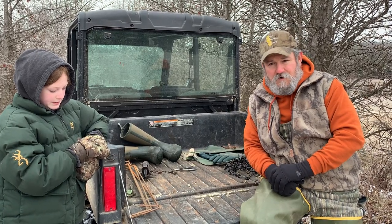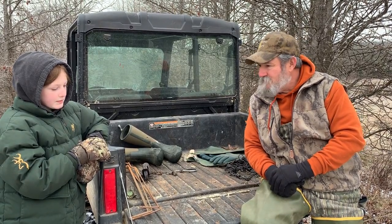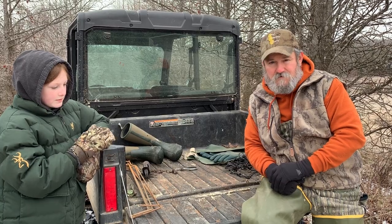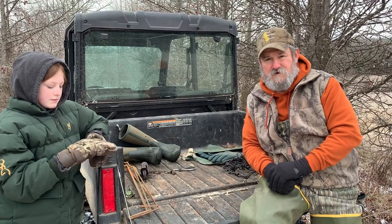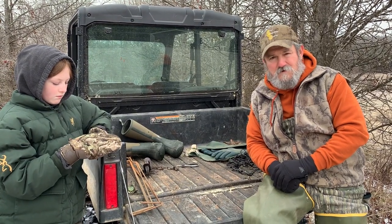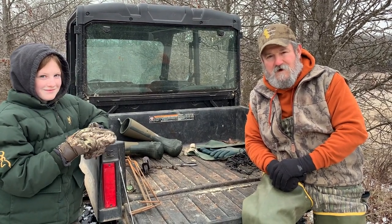But we thought we'd bring you with us, and Cora's gonna set some traps. I'm gonna show her how, and we're gonna see if we can catch a few of these muskrats out here. So y'all stay with us. This ought to be fun. We've always got a little something to do.